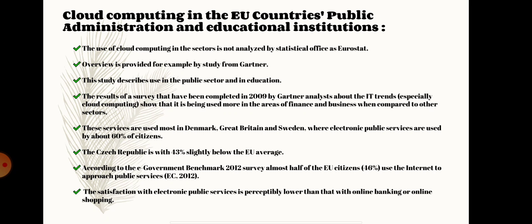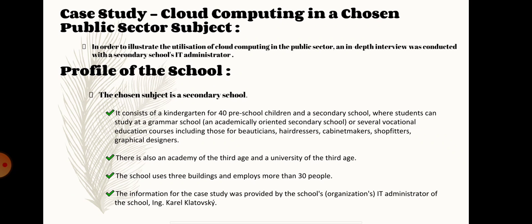These services are used most in Denmark, Great Britain, and Sweden, where electronic public services are used by 60% of the citizens. The Czech Republic is with 43%, slightly below the European average. According to the eGovernment Benchmark 2012 survey, almost half of European citizens, close to 50%, use the internet to approach public services, according to the EC 2012 report. The satisfaction with electronic public services is perceptibly lower than that of online banking or online shopping.